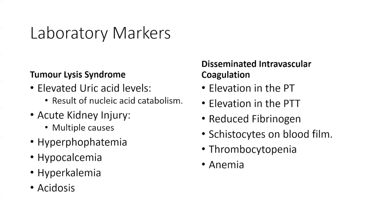You need the kidneys to get rid of the phosphate and the potassium, and they can't, so that can make hyperkalemia and hyperphosphatemia worse. So protecting the kidneys is an extremely important part of managing tumor lysis syndrome. The DIC can present with elevations in the PT, elevations in the PTT, and reduced fibrinogen levels. You might see some schistocytes, thrombocytopenia, and anemia.